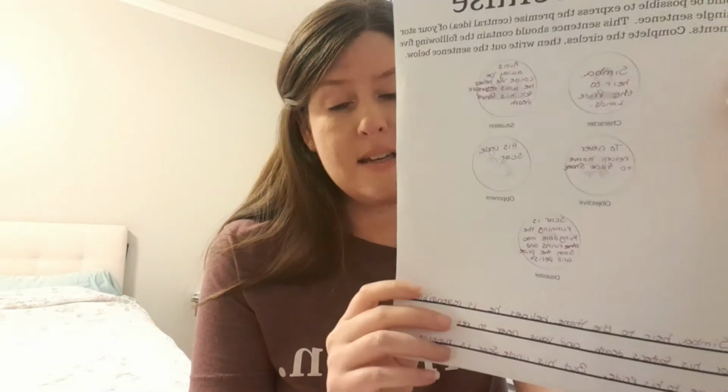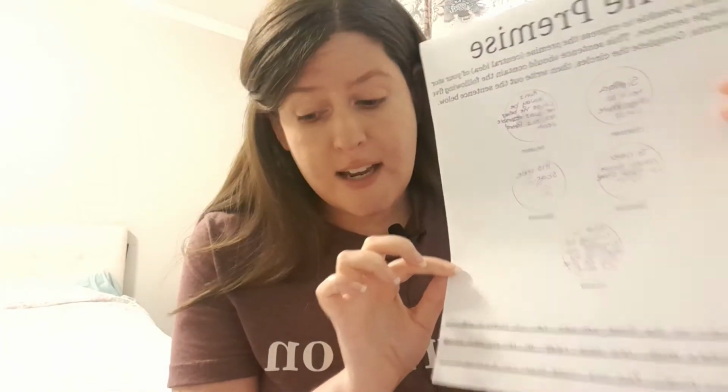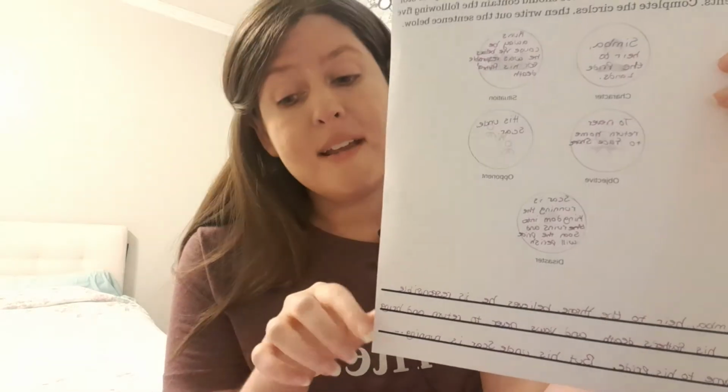All right, so the premise. It should be easy to express the premise, or the central idea of your book, in a single sentence. And it all consists of 5 elements. And here are the 5 elements. It is your main character, the situation, the objective, your opponent, and the disaster. That is what the 5 main key elements of the premise should contain.